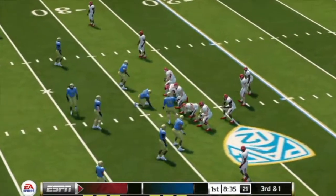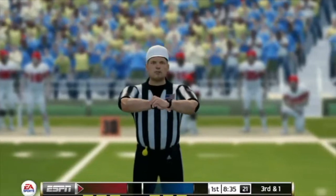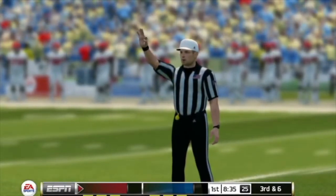Lineman got a little ahead of the snap count. Here's the call. False start, offense. It'll be third down again after that penalty. Yeah, now they have more yards to pick up for the first down.